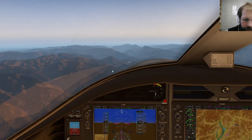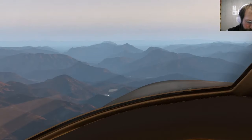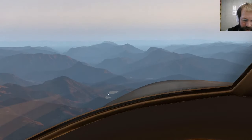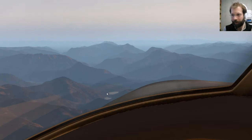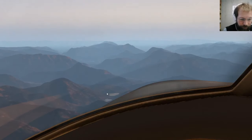And here you can see these two small lakes and the Lago di Caldonazzo here down in the valley, and that's also a good marker for finding Trento when you're coming from this direction.